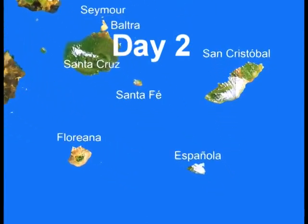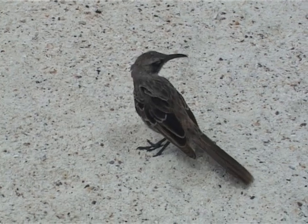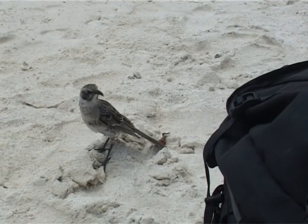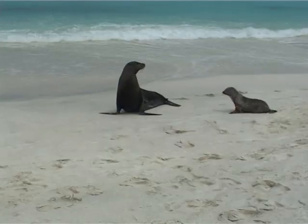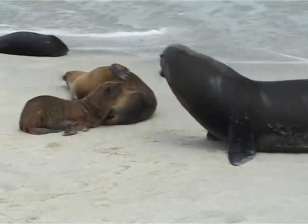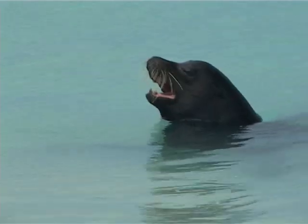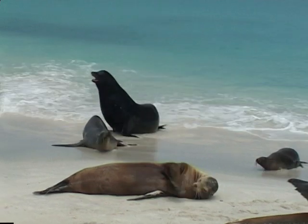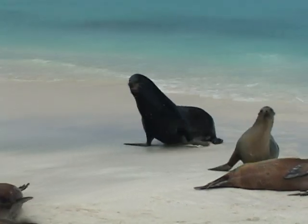During the night, we cruise south to Española. This is a mockingbird. Water is very scarce on the islands, and they have learned that tourists often carry water in their rucksacks. The beach master is a dominant bull sea lion who parades up and down, staking his claim to his territory.